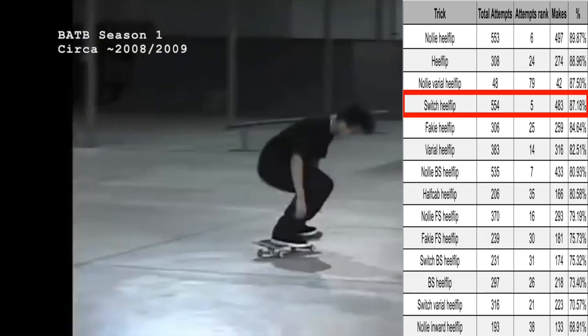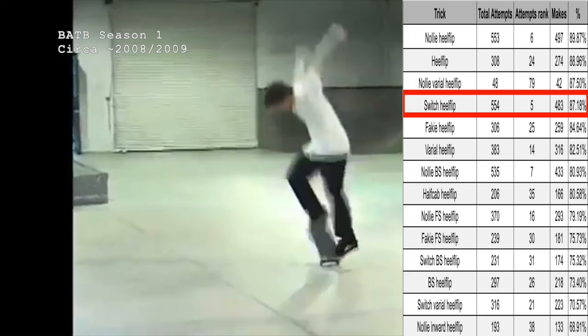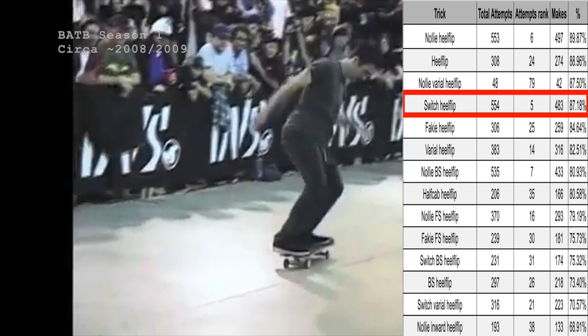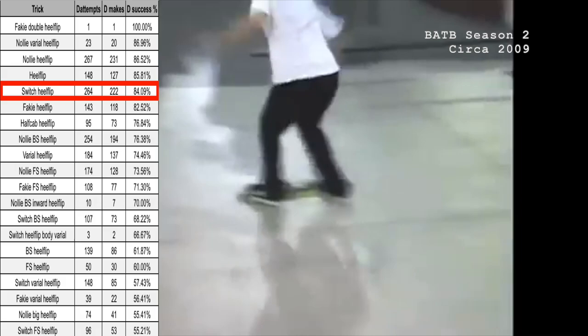Switch heel flips are the 4th most consistent trick that involve a heel variation, behind the nollie varial heel, regular heel flip, and the number 1 nollie heel flip, which has an 89.87% consistency out of 553 total attempts. These rankings remain almost the same if you look only at defensive consistency, a metric that better represents a trick's lethality in games of skate, due to the pressure factor of needing to land the trick to avoid a letter.